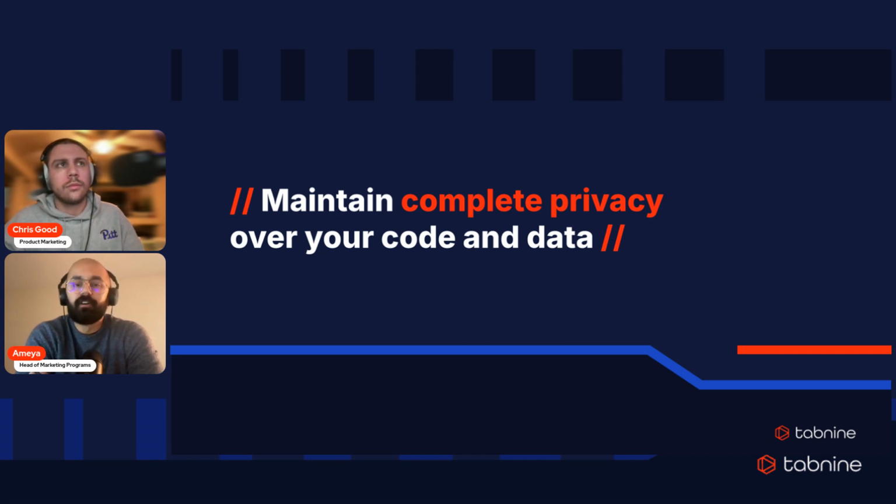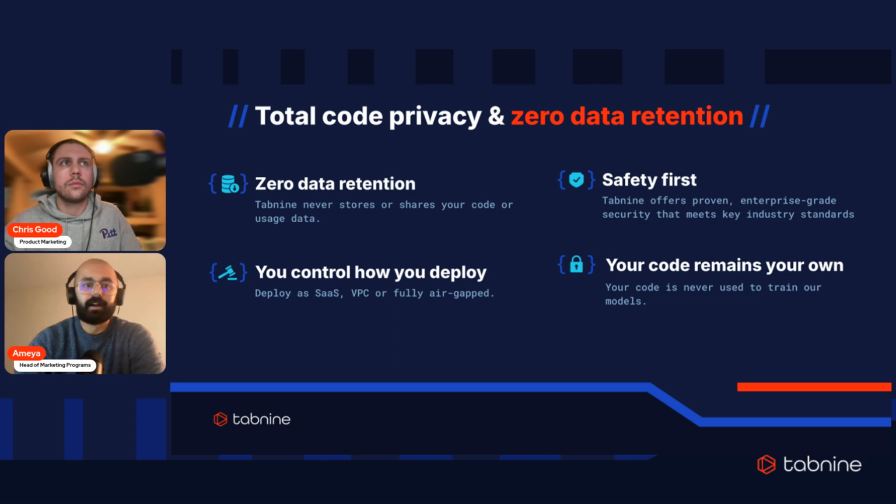And to support that, we've developed a comprehensive set of practices and policies to help you ensure your data is secure. So the four policies there are zero data retention, safety first, flexible deployments, and control over your IP. Starting with the first one, we guarantee zero data retention. So your code and your usage data are never stored and they're never shared with third parties.